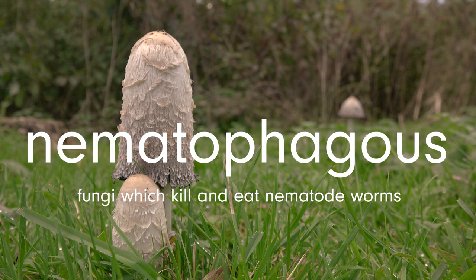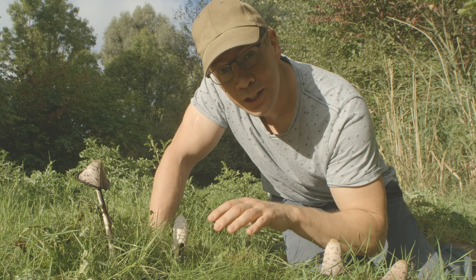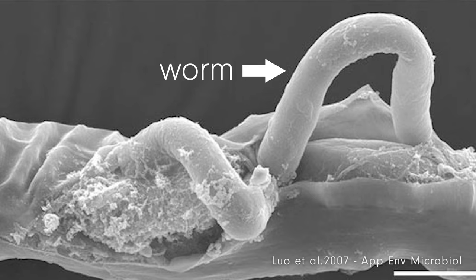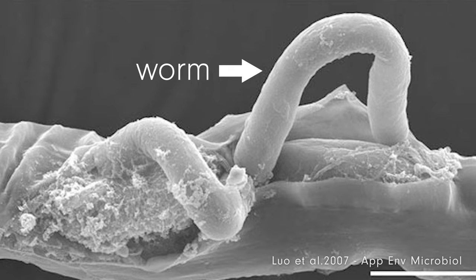And the worms are not killed by the mushrooms themselves. They're actually killed by the mycelium in the ground. Because the shaggy ink cap has specialized structures on its mycelium that actively kill, absorb, and feed on these nematode worms.